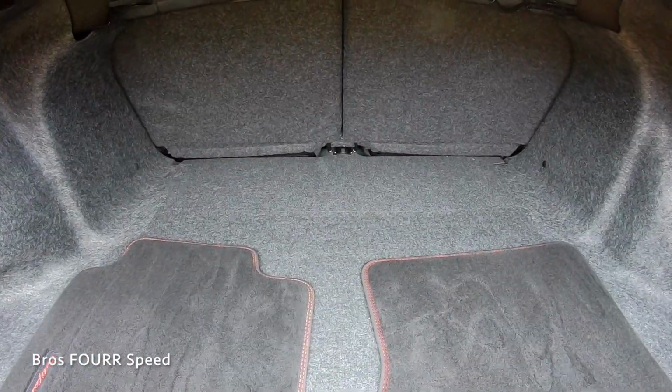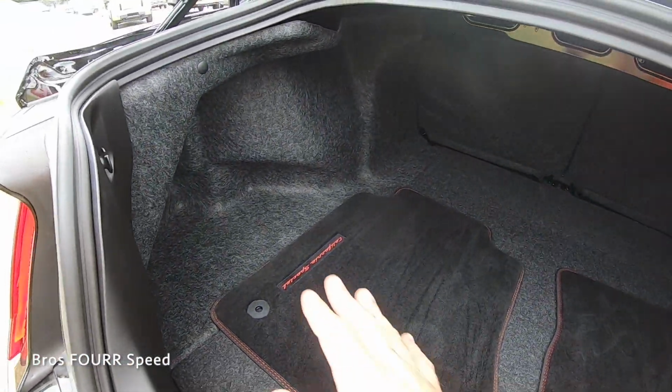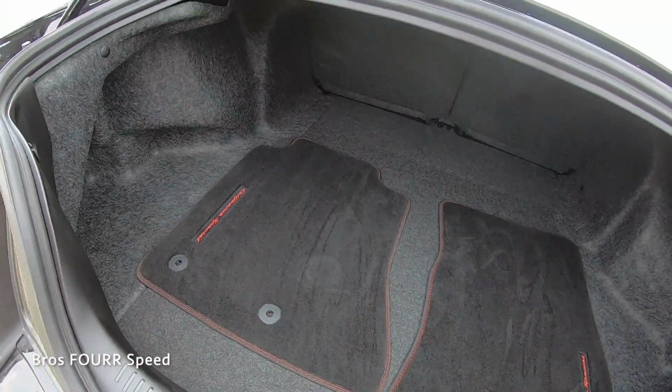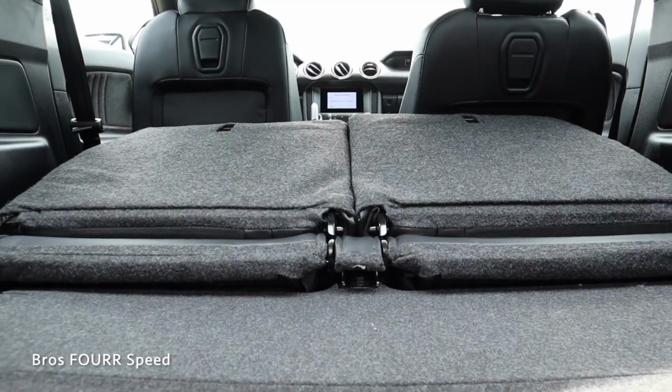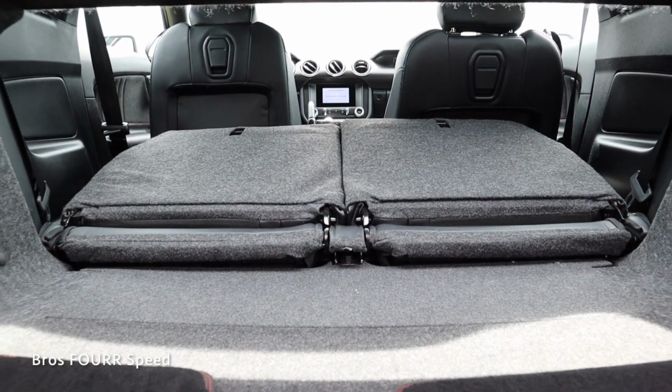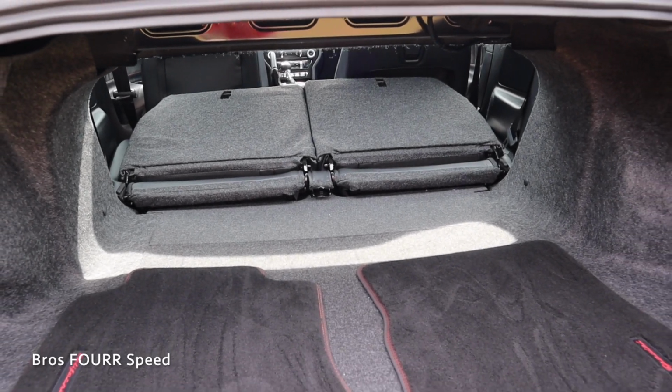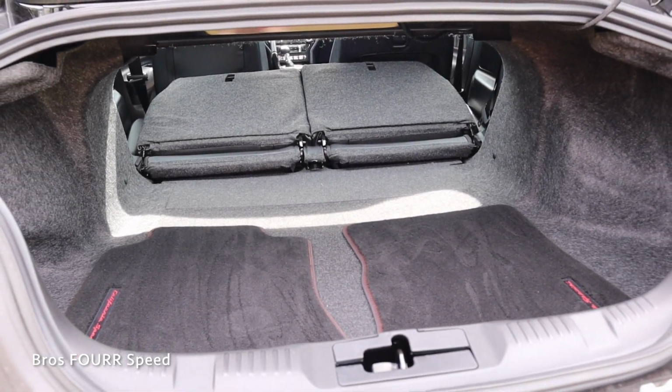There is a lot of space in the back of this two-door vehicle with some cutouts on the driver's side and the passenger side to place in larger items sideways if needed. The back seats also fold down. They have a 50-50 split to them, so it doesn't matter if you just need one or both of them down. Gives you a lot more interior storage for this two-door vehicle.